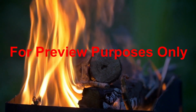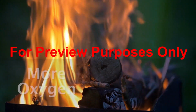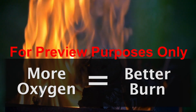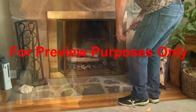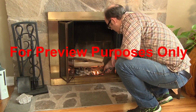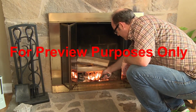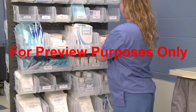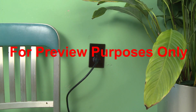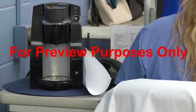Next, a fire must be in an environment where there is oxygen that it can breathe. The more oxygen a fire has, the better it will burn, which is why fanning a fire makes it flare up. The third element that a fire needs is heat, a source of ignition, such as a burning match or an electric spark, that lights it and keeps it burning. In a healthcare facility, potential sources of ignition can include a smoldering cigarette butt, an overloaded electrical circuit, a coffee pot on a cluttered desk.